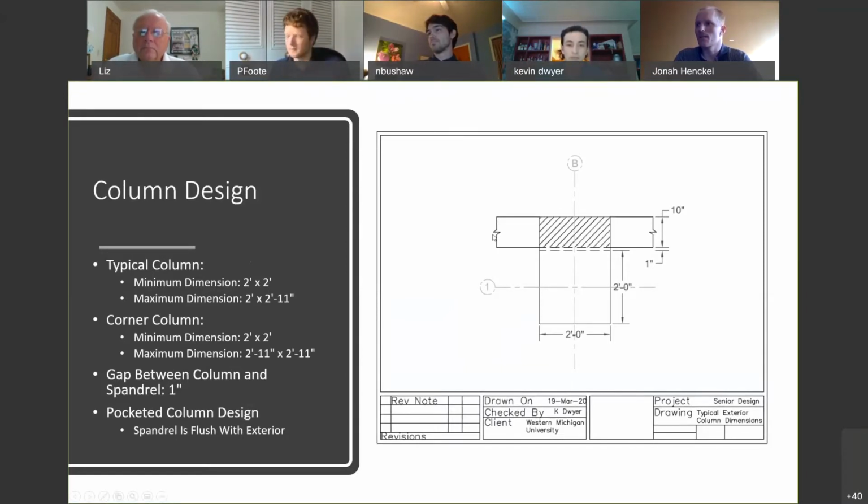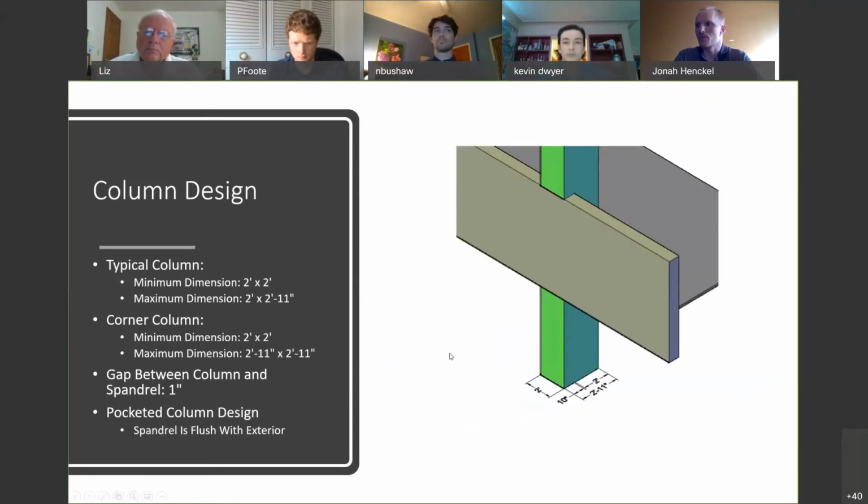The exterior columns have a special design feature in that they hold the spandrel in a pocketed column design. This allows for a seamless look along the perimeter of the structure, and the columns will not protrude on the exterior. Between the spandrel and the column, there is a 1-inch gap, which allows for easy assemblability, as well as allows for any sort of error during construction.